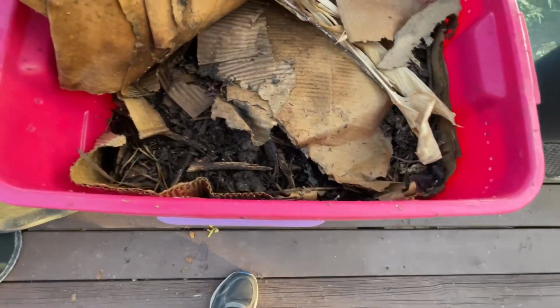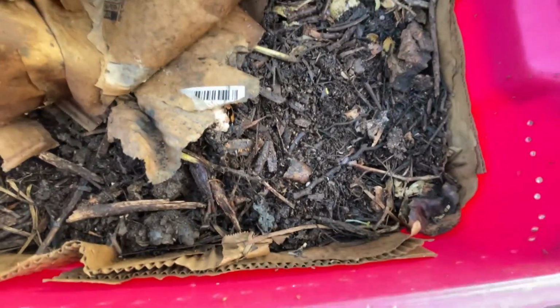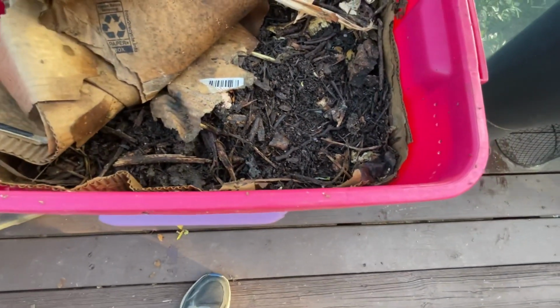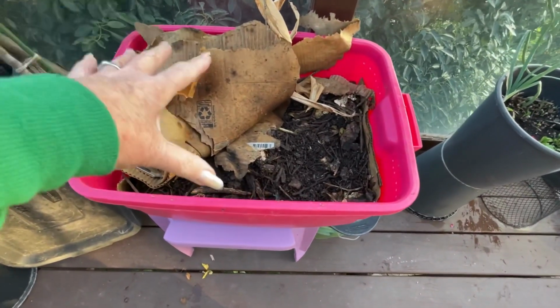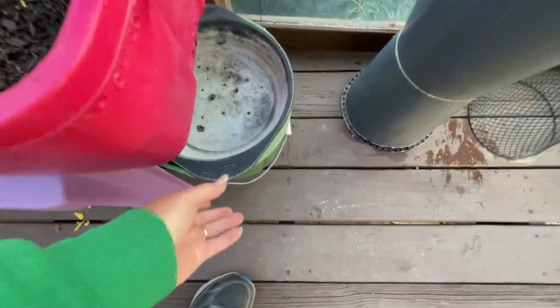But if you notice, look at that. It doesn't break down. Look, oh, there is. Look at that. There's one little roly-poly in there. Oh, a couple of them, actually. But that's okay, but look at everything breaking down in there. This is wonderful. And then as I water it, and I still have to keep it damp, see how dark it is? It runs out through here.